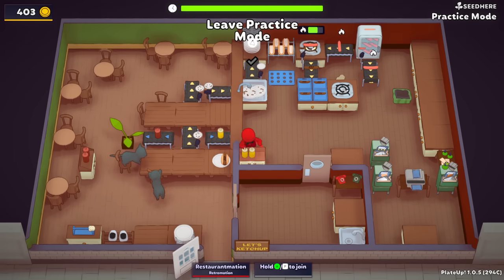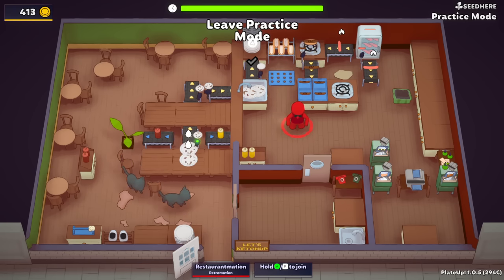Where are you sitting? Sitting right here? There we go. So just to show it off here a little bit. Bing, bang, boom. And then if they ask for ketchup or mustard, that ding means that they did, and it means that it's automatically sorted there. So that's kind of the situation we've got going on right now.